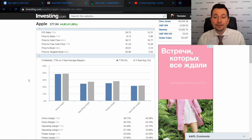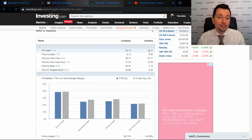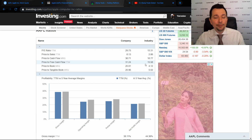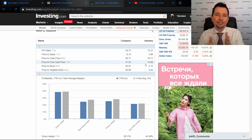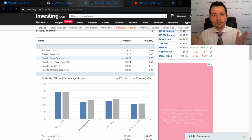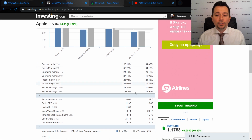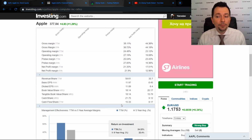The main thing here is that they are well above the industry averages. So here we have the industry averages. So again, that's why Apple is now involved in an antitrust lawsuit with the United States, or it's not a lawsuit yet, but it is very serious with the negotiations that are going to be going on. So in general, it's a good company to invest in.